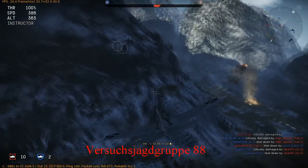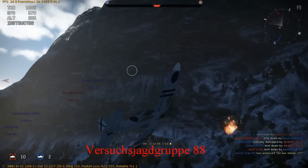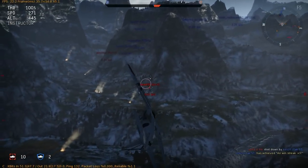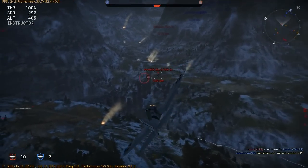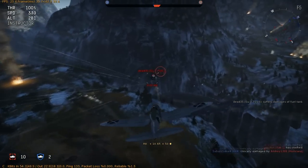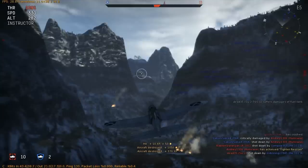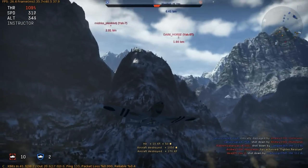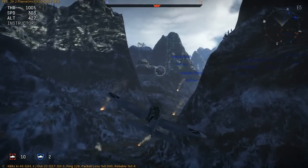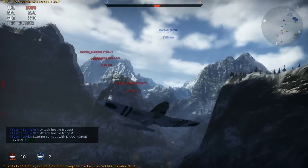Versuchsjagdgruppe. Let's try that again. It's up on the screen. VJ/88, a group within the Legion Condor devoted to testing new aircraft, joined three V-series BF-109s, which were also in testing. Oberleutnant Wilhelm Balthasar used it to attack an armoured train and an armoured car. Other pilots flew it, but the engine ceased during landing in July and she was written off.